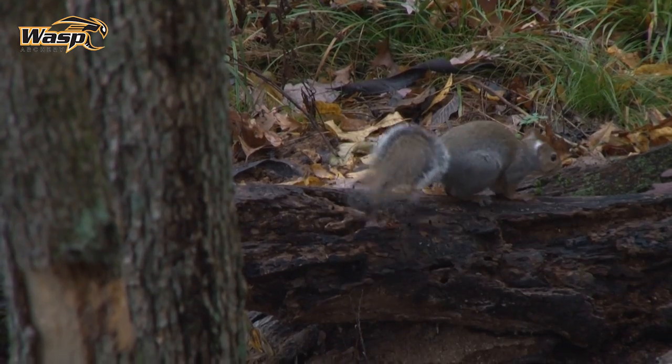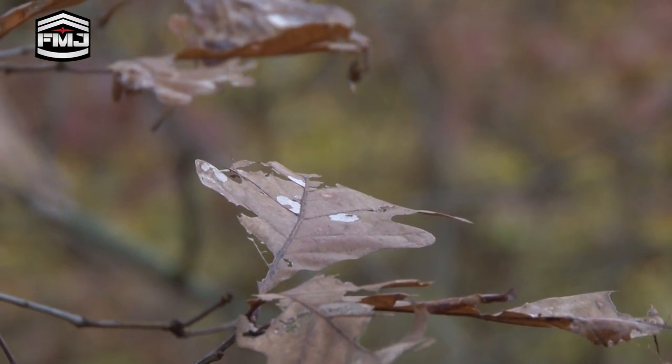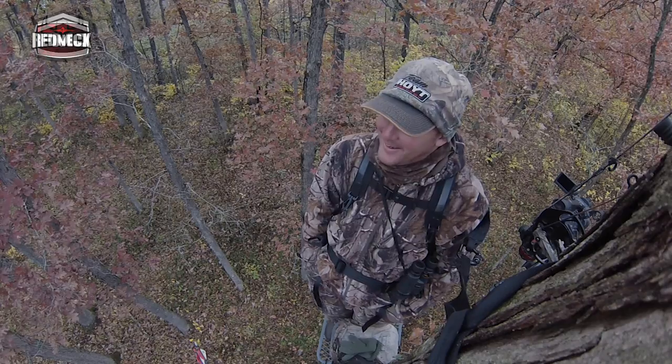Well, I'm hunting a ridgetop way back in the timber this morning, and I used these wet leaves. It rained last night, using the wet leaves to my advantage this morning. I was able to sneak all the way back in on this ridge to get to this stand, get up quietly. The only downside is I can't hear any deer walking.